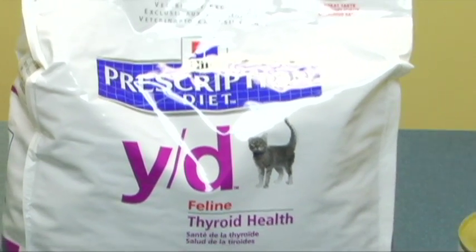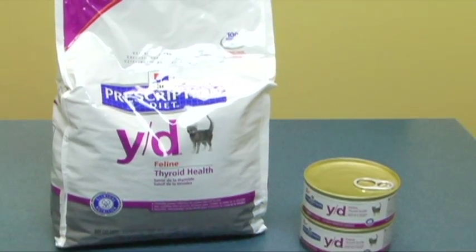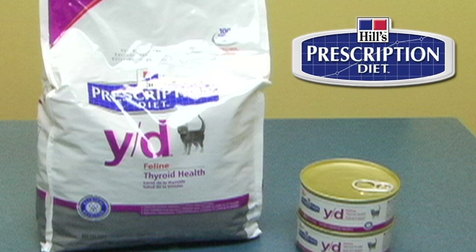So let's talk about the brand new treatment just available this month. This involves daily nutrition with a special cat food that limits dietary iodine intake. This reduces thyroid hormone production, thereby controlling the disease. This prescription food from the Hill's company is called y/d.